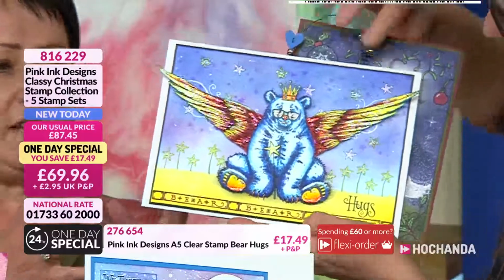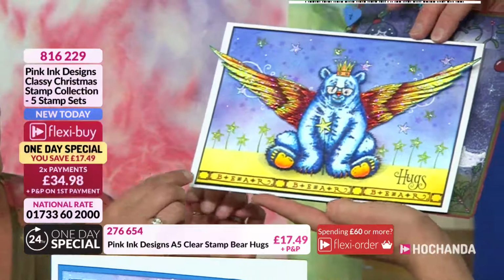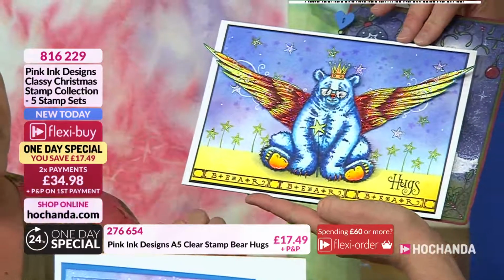Now, you see what we've done there. The one before was by Bayonet. This is now Pauline again, and what she's done is added the wings from the wings set.